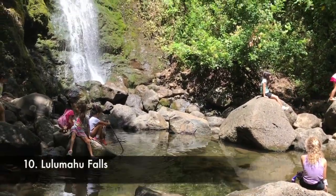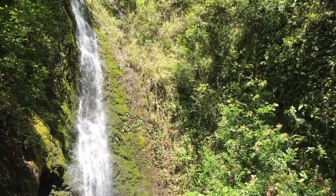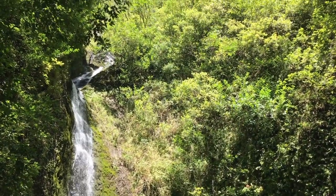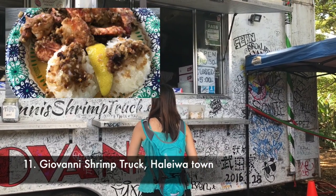We hike at the Lulumahu waterfall. This is not an easy hike and it can be pretty slippery on a rainy day. Try the garlic shrimp from food trucks.